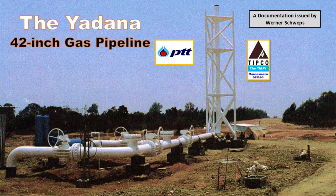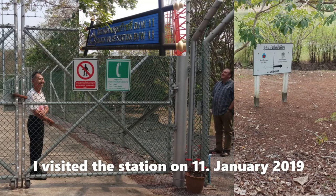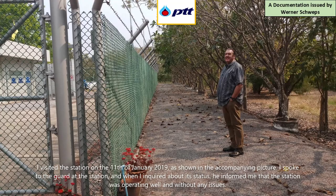This station is equipped similarly to other block valve stations along the Yadan Gas pipeline. I visited the station on the 11th of January, 2019, as shown in the accompanying picture, and I spoke to the guard at the station, and when I inquired about its status, he informed me that the station was operating well and without any issues.